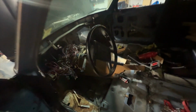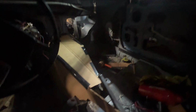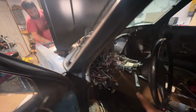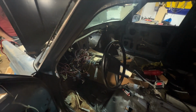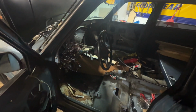Okay, guys, trans tunnel mock-up is done. Clears the pedal. I got plenty of room for pedals. I'm happy with it. It's not perfect. It's definitely made out of cardboard, but we're going to get the engine and transmission out, and we can trace the firewall that would meet up with that on another piece of cardboard over here, and then Si will have something to go off of, making that kind of a reality in metal, not cardboard. So that's a big step.